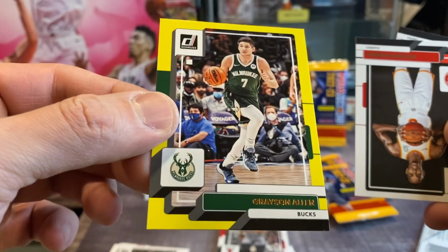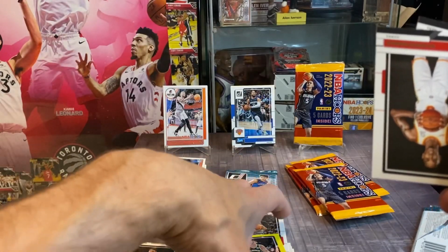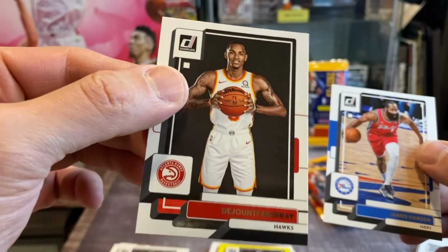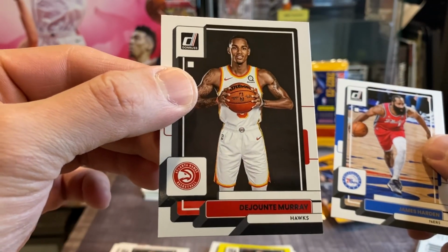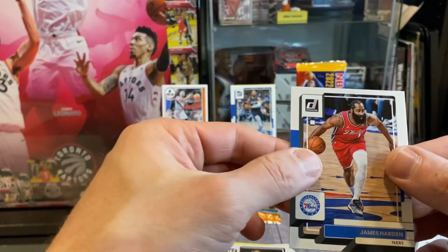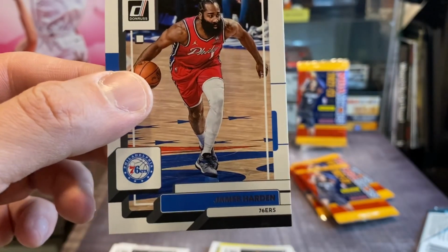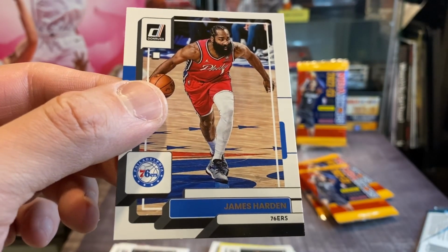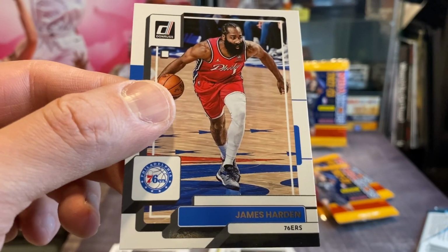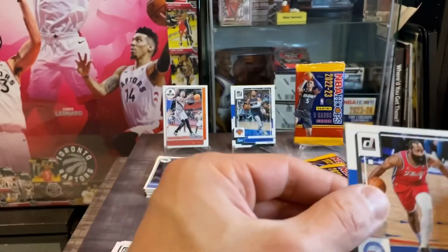Got the Grayson Allen yellow parallel. I think we had a Grayson Allen earlier in the pack, so now we got the yellow parallel for him. And we have DeJounte Murray as a Hawk. Not bad. Not bad. Definitely can't take the throne from Jalen Brunson, but we got DeJounte Murray. He's had sort of an up and down time with the Hawks. And we've got just James Harden as a Sixer. You know, pretty forgettable. Like most of James Harden's accomplishments, pretty forgettable. But, you know, James Harden is a good player, and he's playing well overall in Clipperland, so we'll see where his career ends up.